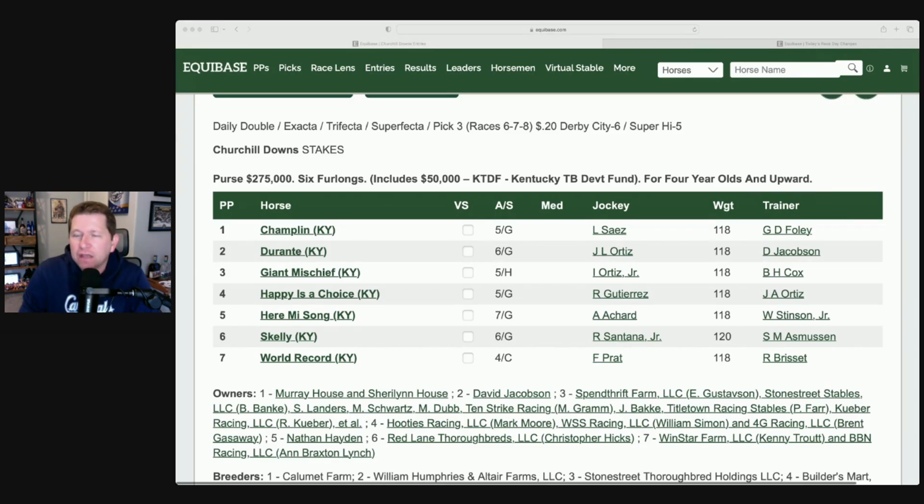Got 10th in the Commonwealth off of a long layoff, and then last time out was in that Churchill Downs stakes that we just talked about. The Giant Mischief was in. Only this horse was 11th, beating 8 3/4. So in the right spot today. I think cutting back to 6 furlongs might be okay as well for this horse.